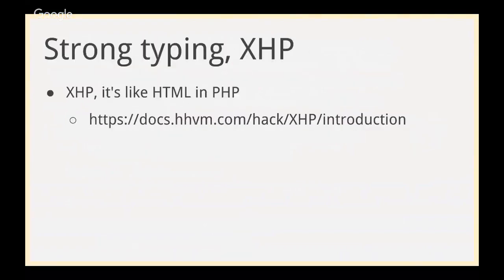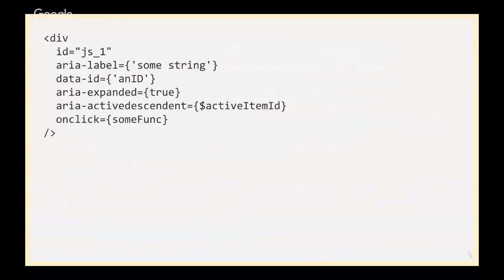All of that is sort of limited to the world of JavaScript, and perhaps even more specifically to React and JavaScript XML or JSX. Within the world of PHP, if you're using XHP to represent your HTML output, there's an opportunity as well to enforce typing within XHP. So in the case of, let's say, ARIA expanded, here on the page, we've got a div with ARIA label, a data ID. It's got the ARIA expanded attribute on it, ARIA active descendant, maybe some click functionality, what have you.